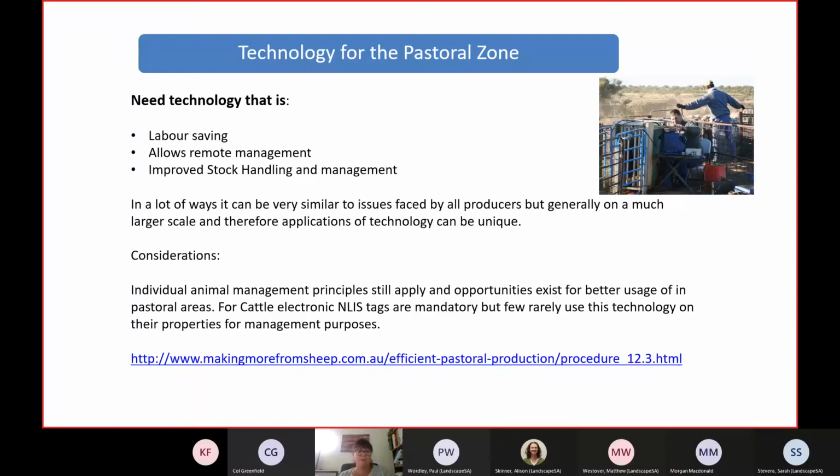And there's actually a really good, if you're interested, the Making More from Sheep efficient pastoral production little module, which is really interesting and worth a read. It's not so much outdated, but it's a little older, but the principles still apply. And it's just a really good reminder of things to consider when you're looking to implement new technologies, not just ERD, but all new technologies, and how to make sure that it's cost effective and is going to drive some productivity.